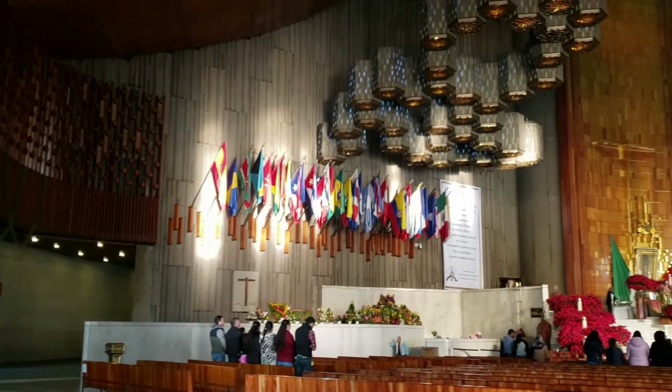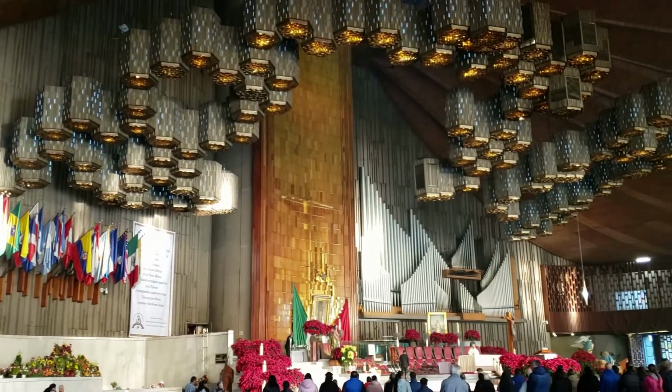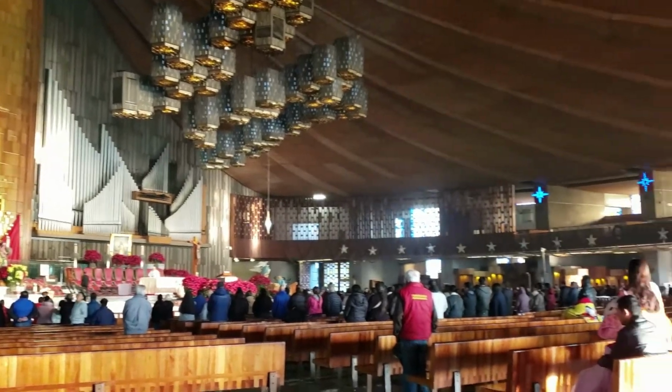This is the inside of the new church, and it's one of the most important places because it's a pilgrimage site of Catholicism. It also houses the cloak containing the image of Our Lady of Guadalupe.